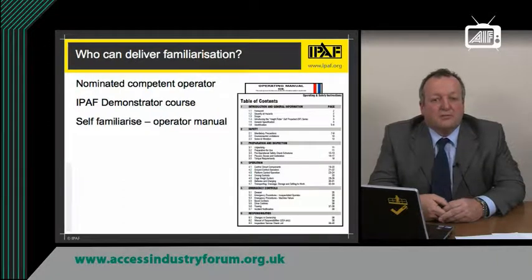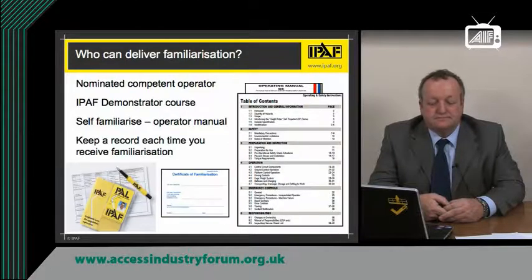There is a belief that people can do self-familiarisation. Yes, the operator's manual does include all the information that is needed to familiarise yourself with a machine. But unless you are a very competent operator and the machine is only slightly different from the one you were trained on, it is recommended you take advantage of a proper demonstration by a nominated competent operator.